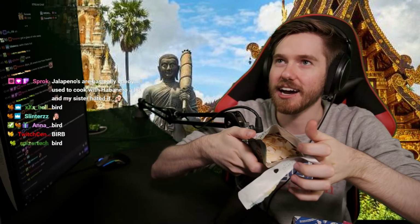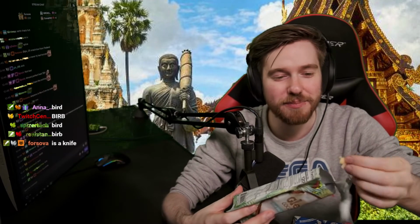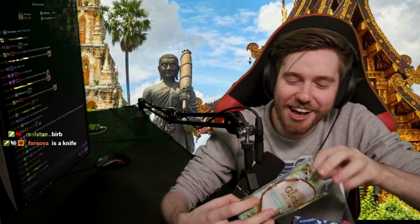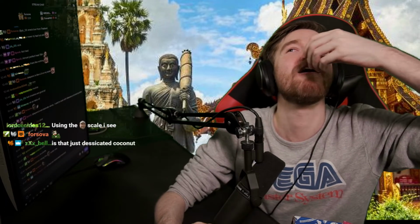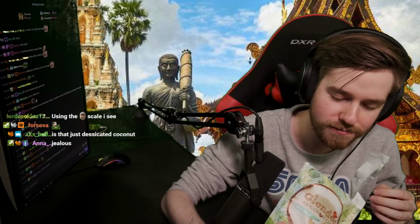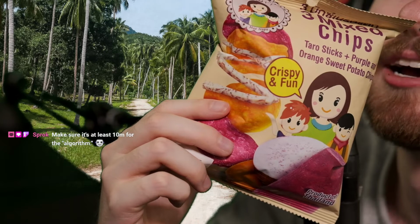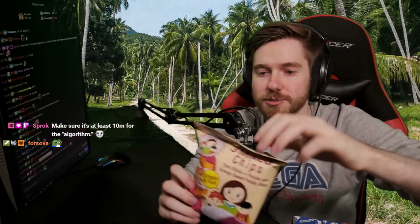Oh yeah. That smells so good. They're like little pieces of dried coconut. Oh, that's so good. Oh, it's delicious. Like those white things, and then you have the different colors of sweet potato, which is pretty sick. All right.